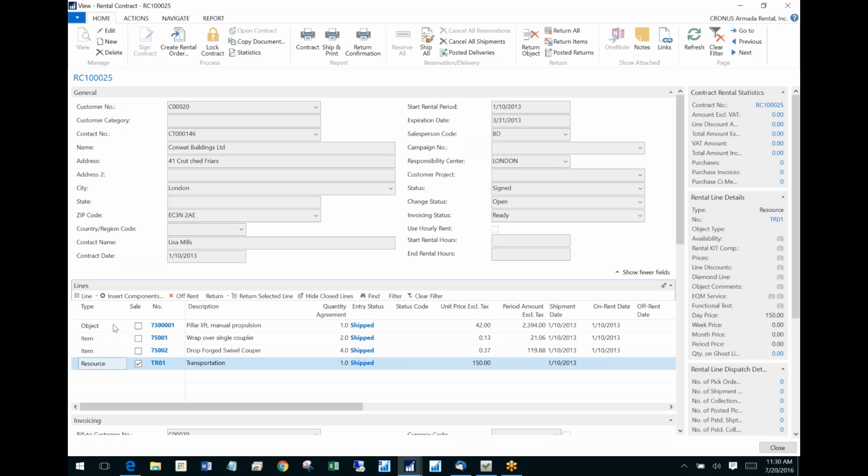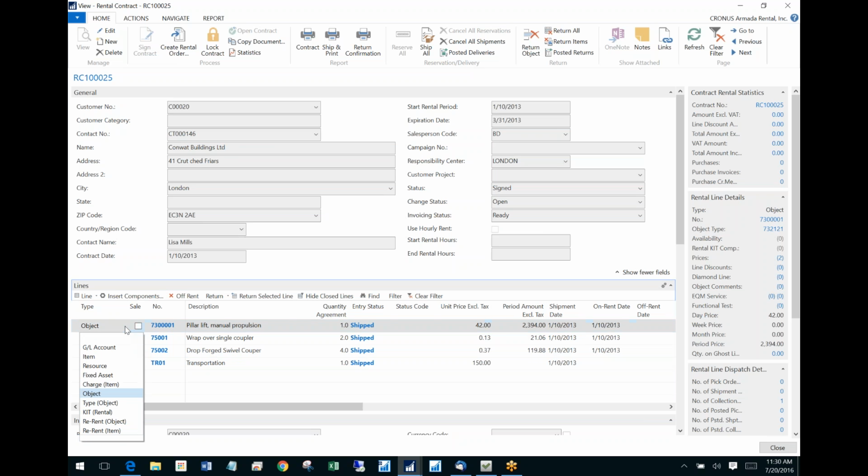All right. Now we also have, in addition to these types, we can say when we're setting up a new contract that we have just a type. So that's if we know that in the future someone needs 4 pieces of a piece of equipment, we can start the contract for them, and then at the time of delivery we can select which 4 pieces of equipment they're going to get that's actually going to be delivered or shipped out to the job site. You can see on this contract that these lines have all been shipped. That means they've been delivered to the customer. You'll get the entry status, and then the colors will change as we go through the process.